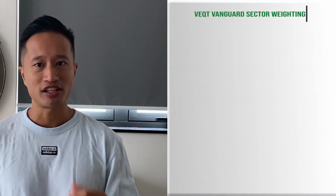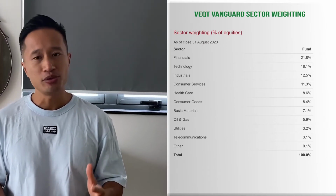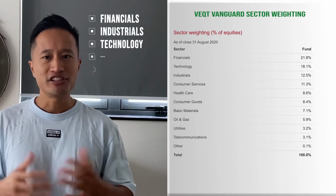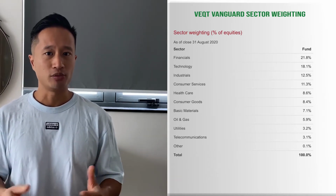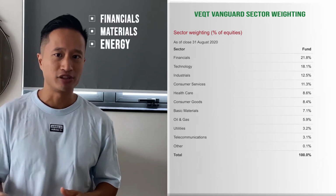VEQT Vanguard Sector Weightings. The worldwide exposure gives VEQT a heavier weighting towards financials, industrials, technology, and consumer goods and services. So contrast this with the Canadian stock market, which is really top heavy, with the top three sectors being financials, materials, and energy. So it's a completely different asset mix than the Canadian stock market, which I think is great.